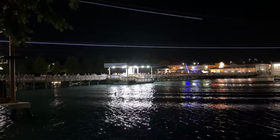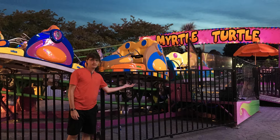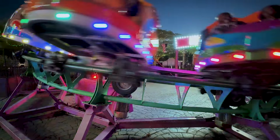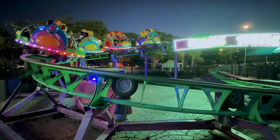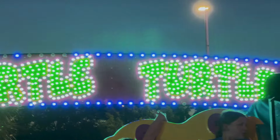anyway. I attempted to ride Myrtle Turtle on my last visit in 2018, but it was closed. 6 years later, I finally got to ride it, and yeah, it was fine. It doesn't have that jolt at the end, so it's automatically better than Shark Party, and it has a pretty nice set of lights on it, especially on the Myrtle Turtle sign.